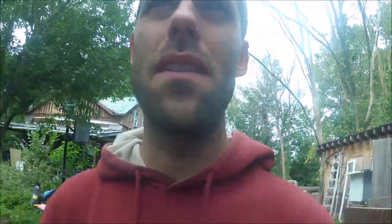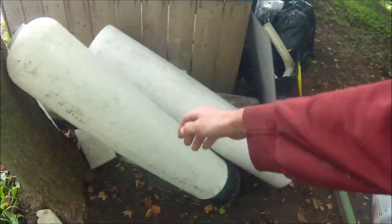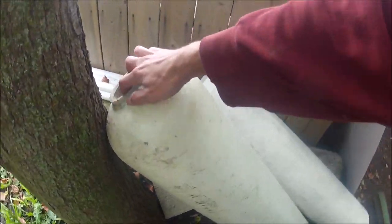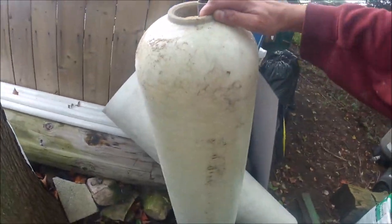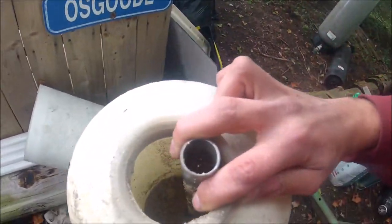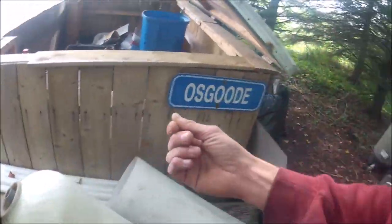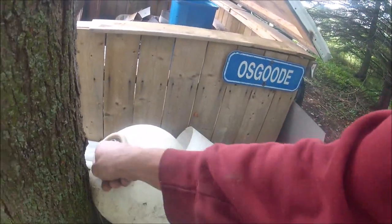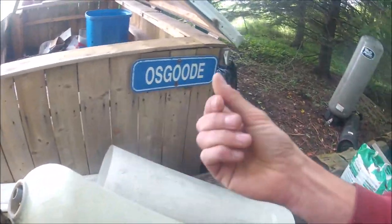Let me show you some of the not-so-good stuff that someone dropped off at my bin. I have to figure out a way to get rid of this stuff. Someone dropped off some water softener equipment here. This is just a fiberglass plastic tank, and it's full of these little plastic balls. It kind of looks like sand. I think it may have some sand in it, but I don't know. It's mostly just little tiny plastic balls.